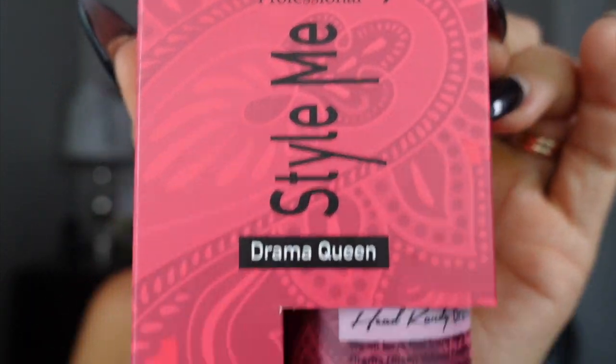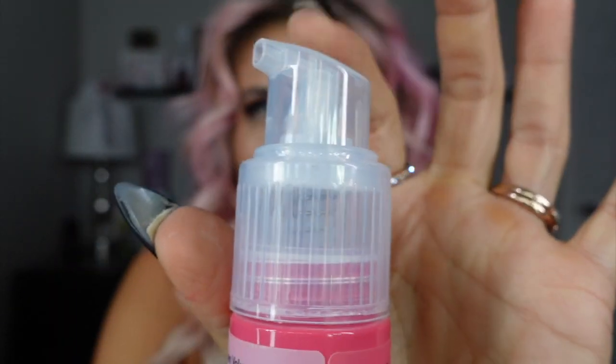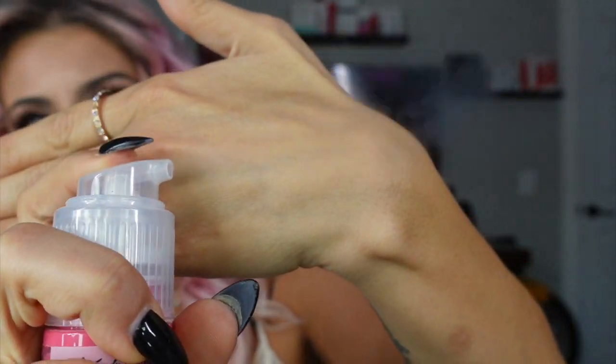So one of the other products that I had to re-up on, because it's one of my faves. I've got little floaties flying around here. This is the Drama Queen, and this is the back of the bottle that it's showing you here. I can't get it turned around. This is what it looks like. Drama Queen, okay, and then it's got this right here, which is like a little powder poofer. I will kind of show you here. I don't know if you can see that or not. So it is a volumizing powder mist. Okay, so it's a powder, but it comes out in a mist.